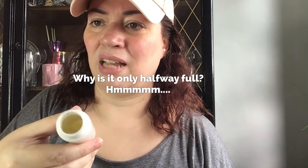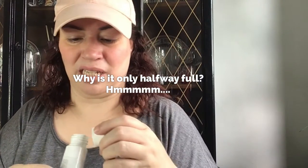And I open it. There's no seal. Oh, but I smell the lavender. And it's not all the way full, it's halfway. You see that? That's interesting. Like, it comes up to here. All right. But it's oil, so a few drops can go a long way.